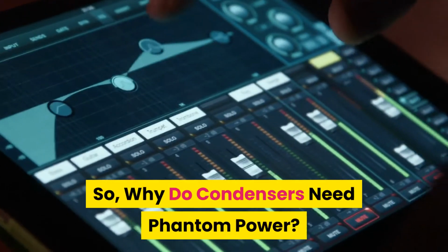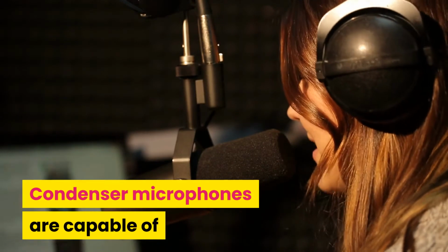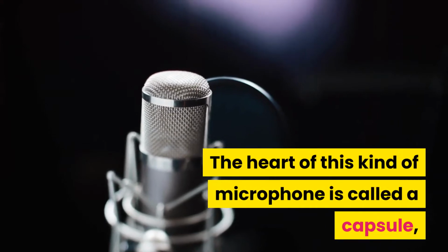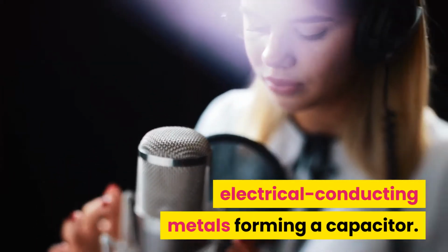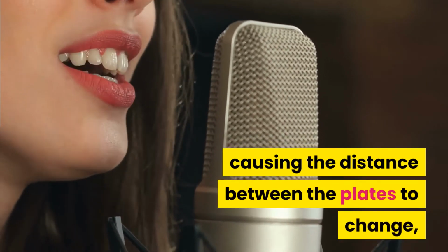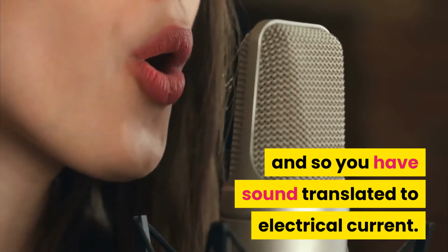So, why do condensers need phantom power? Condenser microphones are capable of delivering super high-quality audio because of their construction. The heart of this kind of microphone is called a capsule, and inside of it, there are two very thin layers of electrical conducting metals forming a capacitor. The membrane of the microphone is hit by the sound waves of the voice or instrument, causing the distance between the plates to change, and so you have sound translated to electrical current.